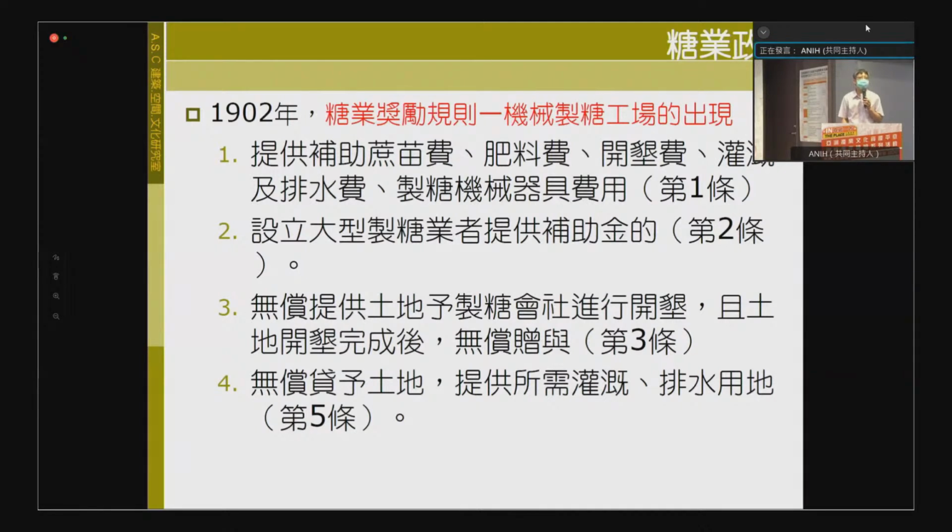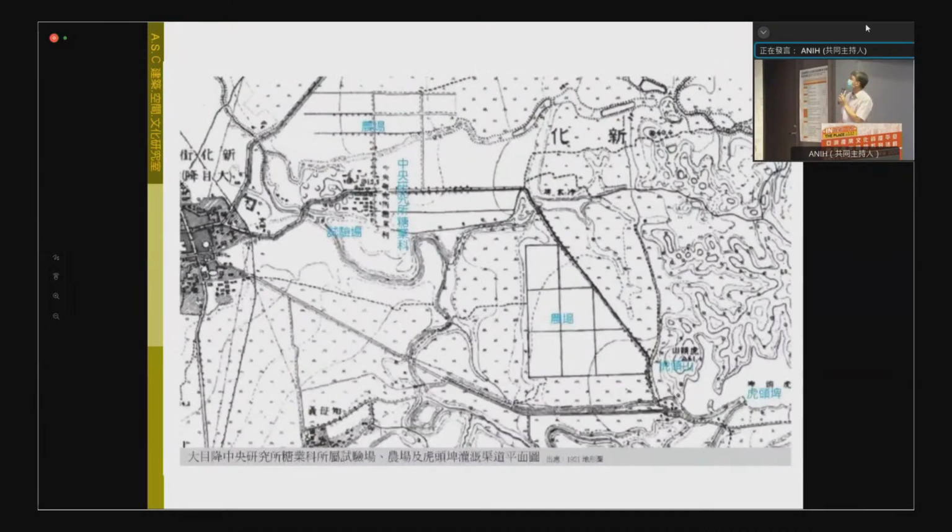free of charge, and the land after the completion of land reclamation will be transferred to the developers free of charge. Lastly, the government at the time was providing land free of charge for the development of irrigation and drainage systems. In the interest of time, I will not be going into details.